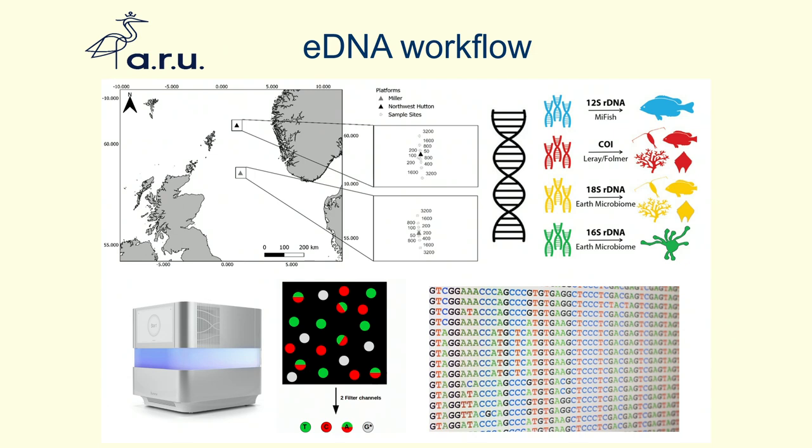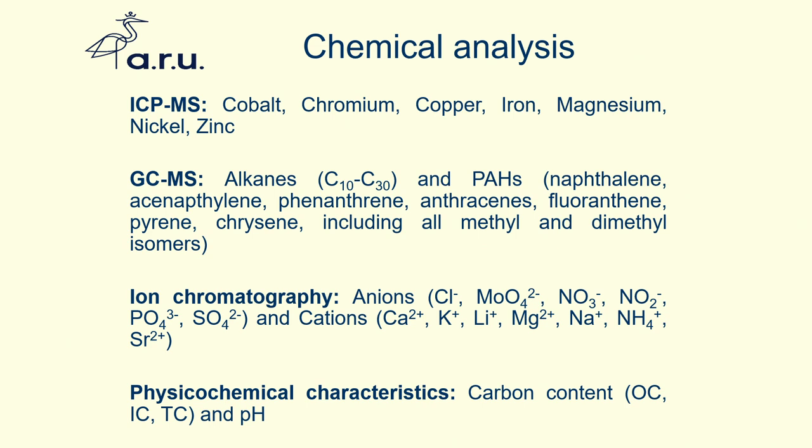So after we've amplified that taxonomic marker gene of interest, we then use a DNA sequencer, so we can determine the order of the nucleotide bases, the order of the Gs, Ts, As, and Cs. Once we've got that, we can then assign taxonomy to those sequences. So at the end of it, we have a list of species that are present in our environmental sample, and we have an idea of the relative abundances of those organisms.